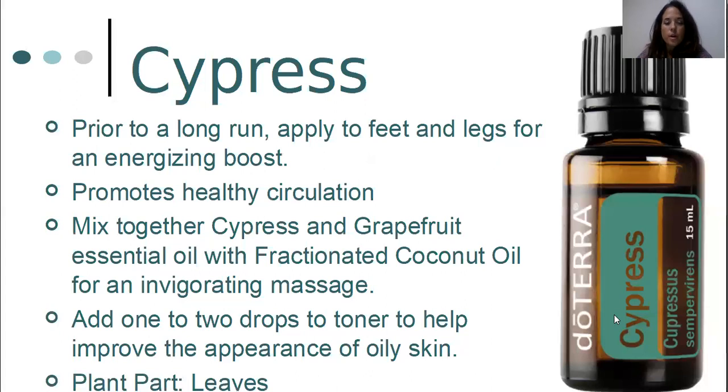So Cyprus is great for your circulatory system. Prior to a long run, you can apply it to your feet and legs for an energizing boost. It promotes healthy circulation. You can mix it with grapefruit and fractionated coconut oil for an invigorating massage. And that's also a great way to fight cellulite if that's something that you struggle with, just to smooth those places of your body out. I've used it before for that. You can add a couple drops to your toner to help improve the appearance of oily skin. It's wonderful for that. And it comes from the leaf part of the plant.